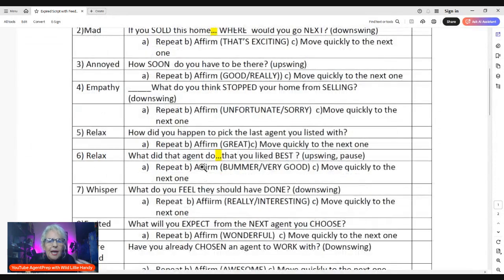Number 5, now we relax. How did you happen to pick the last agent you listed with? And they're like, oh, from church, or a friend referred them, or they're a family member. So we repeat that. Oh, somebody from church. Then we affirm. Great. Move quickly to the next question.